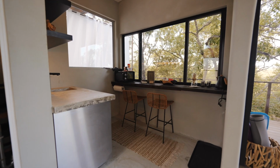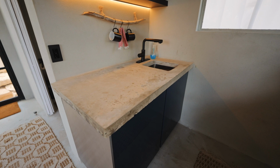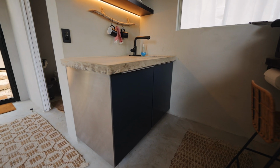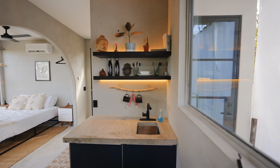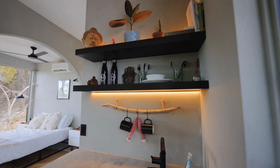You have a kitchenette over here on the right side. The countertop is this concrete slab, just like the floors. It looks really cool. You got the sink over here on this right side, and a mini fridge and a couple cabinets underneath all of this, and then above just a couple floating shelves with your basic necessities. A couple cups, bowls, plates, and utensils. And that's really about it for right here.